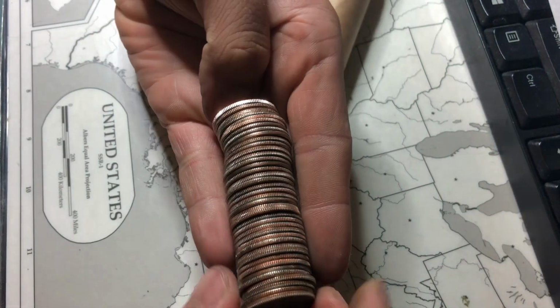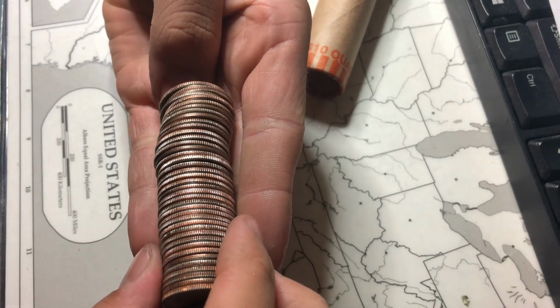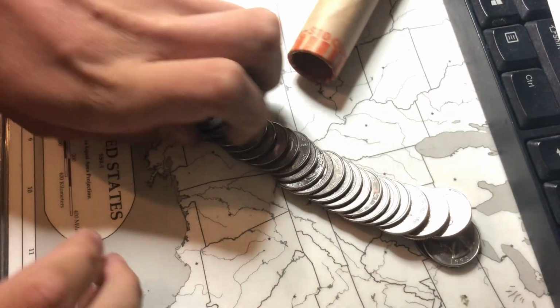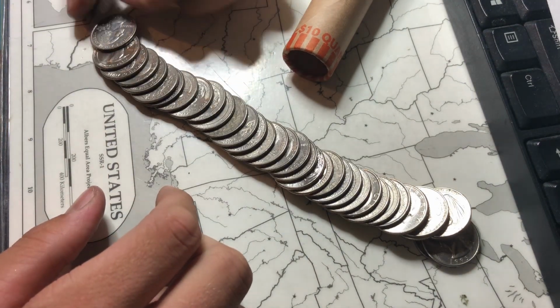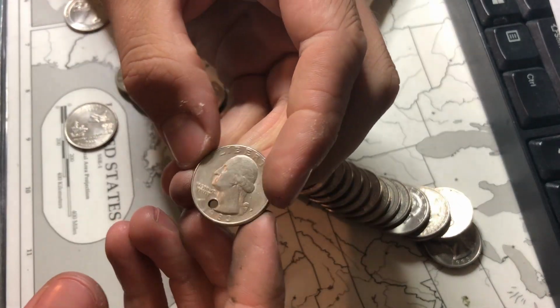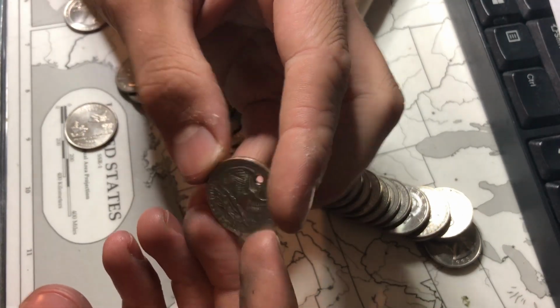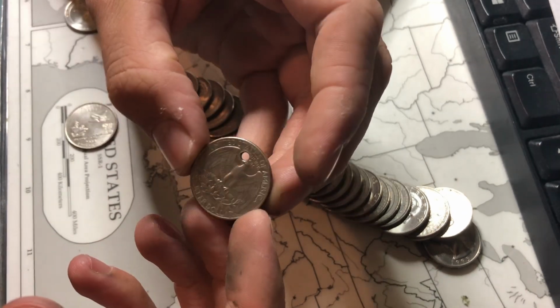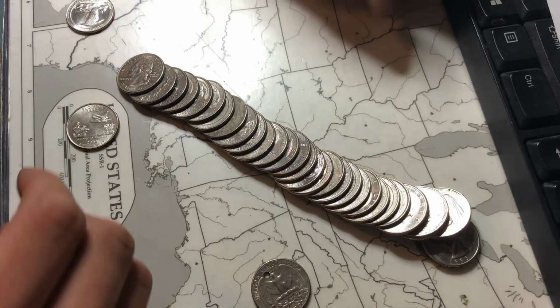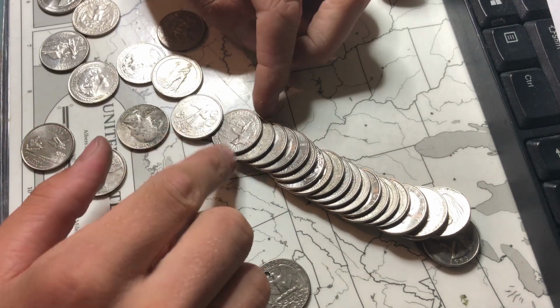Alright, so I'm going to go through the first one live. Let's just dump it out and edge hunt for a second. Doesn't look like we have any silver in this one, but we can also look for W quarters and proofs and stuff like that. So I'm going to look for some W's and also errors. There's a lot of errors on the state quarters. Here we have something here. We got a quarter with a hole in it, a 1983. I don't think I'm going to keep it, but you could definitely make a necklace out of that or something. We'll put it to the side, I guess. Then let's keep going. Don't usually find that many holed coins.